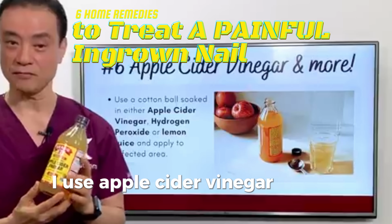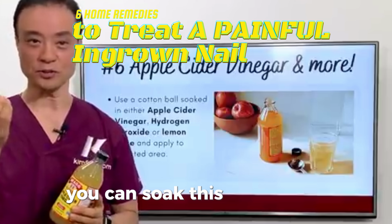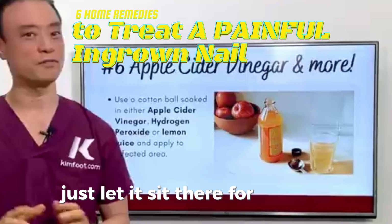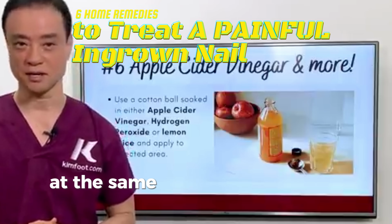I use apple cider vinegar all the time. I drink it every morning to help my gut health. Also, you can soak this in a cotton ball and then put it right onto the area. Just let it sit there for a good 10-15 minutes. Let it work to get inflammation and infection out of this area at the same time.